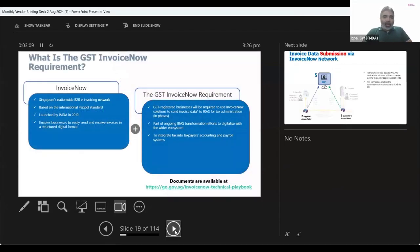Okay. So, the GST Invoice Now requirement is something that has been added to the InvoiceNow network recently. On 15th April 2024, IRAS announced that moving forward, they will be requiring GST registered companies to supply them with the invoices that are being transacted between GST registered companies, to or from GST registered companies, so that at a future point in time they can potentially automate the GST reporting, much like what has been done for income tax reporting.